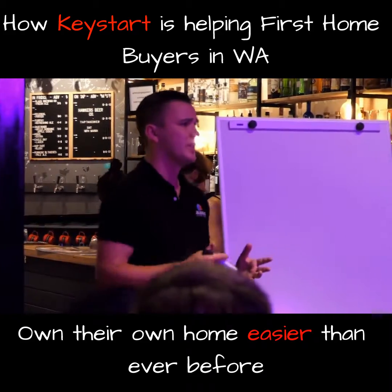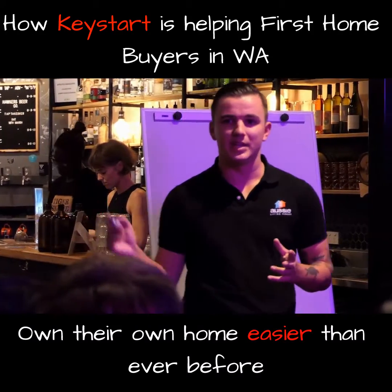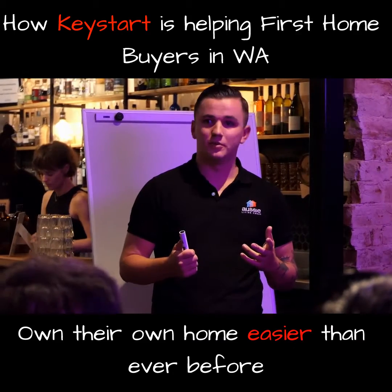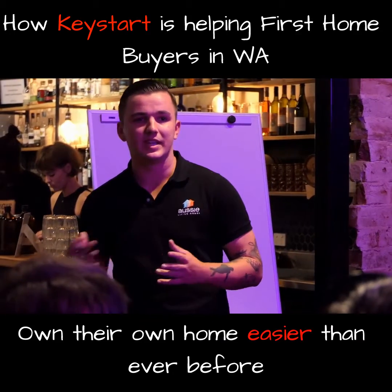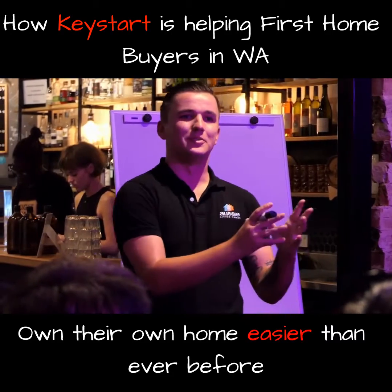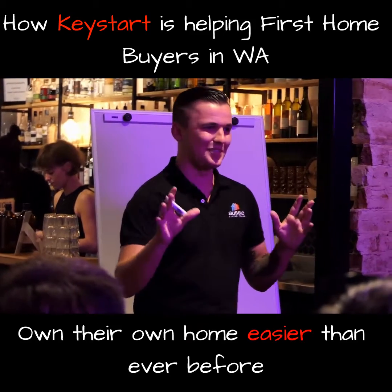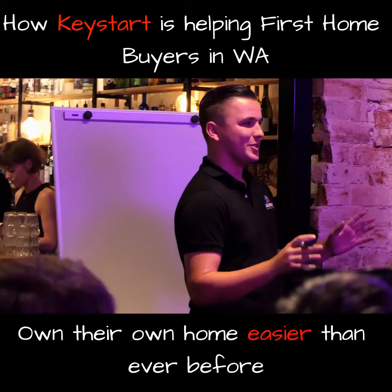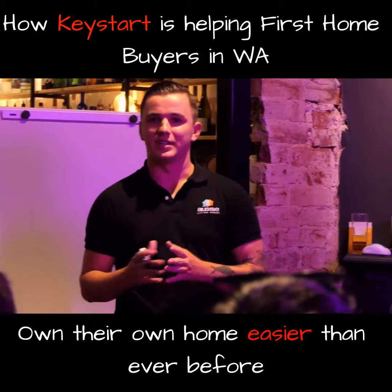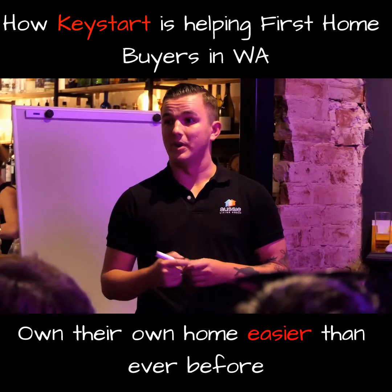First home buyers, in terms of financing, we actually have access to Keystart. So has anybody here heard of Keystart and what they do? A few of you? Awesome. All right, so Keystart basically is like a government-based loan as opposed to a loan directly through the banks. Which might sound scary, but it's not. You still have 100% ownership of your home. It's no different to getting a standard home loan, and we're lucky enough it's only available in WA.